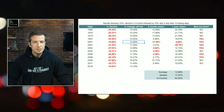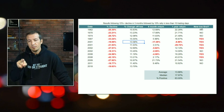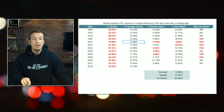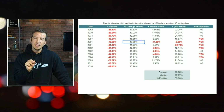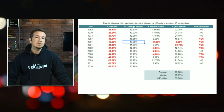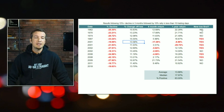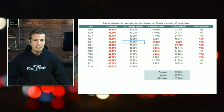The really interesting thing I want to point out was, did the market make a new low first before continuing on its way? Let me explain. The markets fell from October to December, a very sharp decline. They have now bounced off of that low. The question is, how many times did they fall all the way back down and go below that initial low? Hope you're with me so far. And what you find out is 50% of the time, it actually fell lower first before continuing its rally. That lets you know there's probably a lot of volatility coming our way.